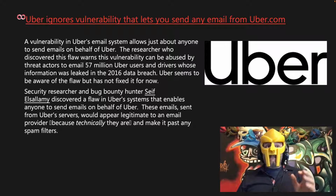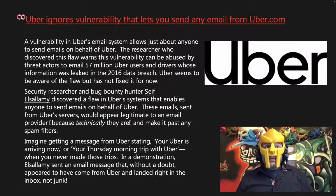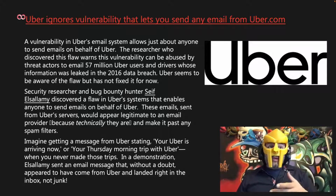Security researcher and bug bounty hunter Saif El-Salami discovered a flaw in Uber's systems that enables anyone to send emails on behalf of Uber. These emails sent from Uber's servers would appear legitimate to an email provider because technically they are, and make it past any spam filters. Imagine getting a message from Uber stating your Uber is arriving now, or your Thursday morning trip with Uber, when you never made those trips.